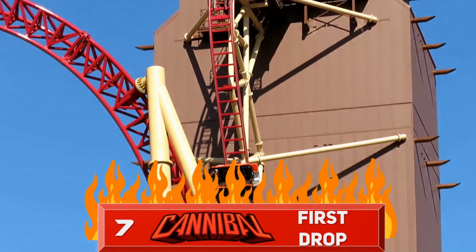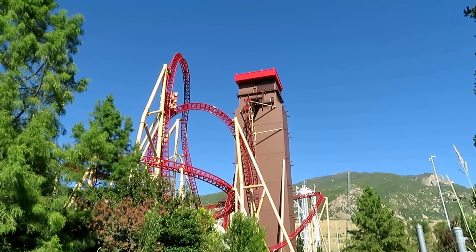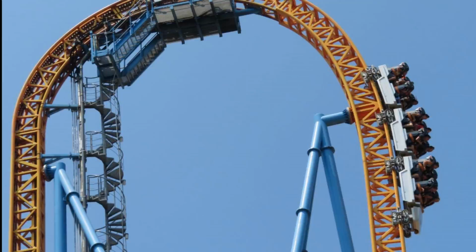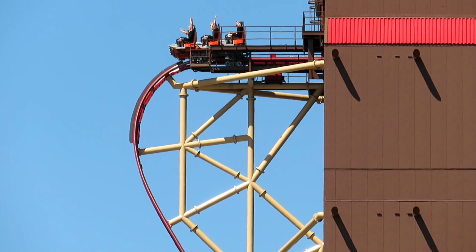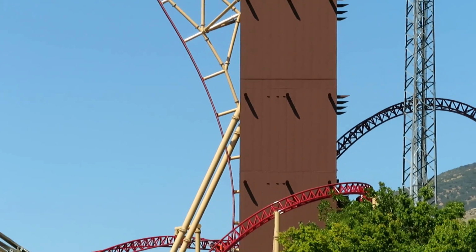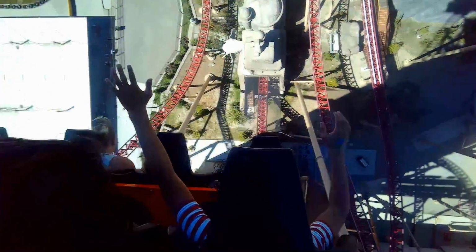Number 7. The 116-degree first drop on Cannibal at Lagoon in Farmington, Utah. I've been on some crazy beyond vertical drops before, like Maverick, Fahrenheit, and Daredevil Dive, but none of them compare to the 116-degree, 208-foot drop on Cannibal. This is a full 26 degrees beyond vertical with just a lap bar, and it's hard to prepare yourself for the drop as you see the track wrap underneath itself and you're actually falling at that 116-degree angle for a long time.